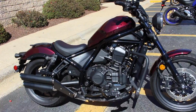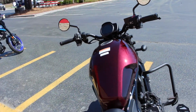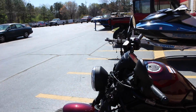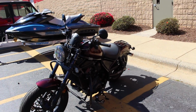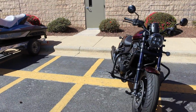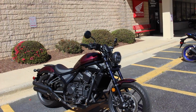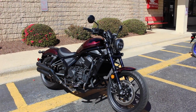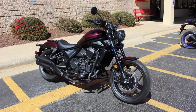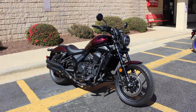The handling is excellent for a mid-size cruiser. The style is excellent. Didn't have a chance to get on the highway and play with that cruise control, but I will say that all in all, I enjoyed the experience as much as I enjoy riding any manual transmission motorcycle. And if the Rebel 1100 DCT or the Africa Twin DCT or the NC750X DCT, the Goldwing DCT, you know, Honda has a lot of these DCT models out now. They're worth checking out. It's surprisingly intuitive, and I don't really feel like it took away from any of the fun of motorcycling.